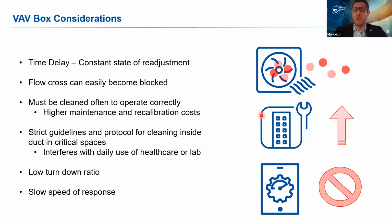I would install VAV boxes in waiting rooms if I'm in a hospital, or in cafeterias if I'm in a hospital. As well, VAV boxes can be installed in pharmaceutical companies in spaces that are not critical. But when it's about critical spaces, when it's about safety, accuracy in control, speed of response, VAV doesn't answer all those questions.